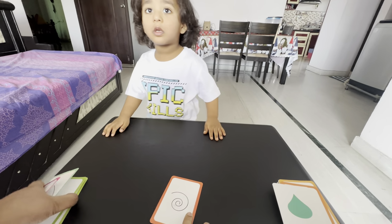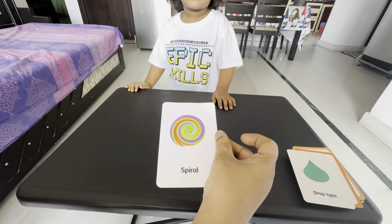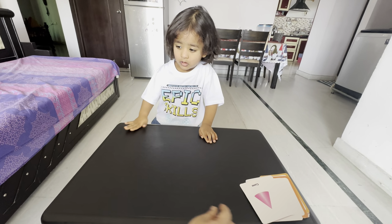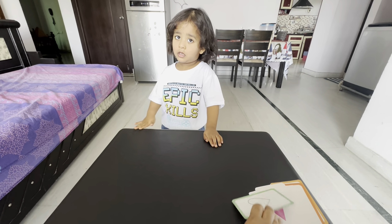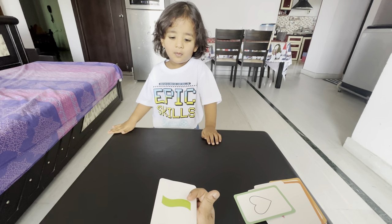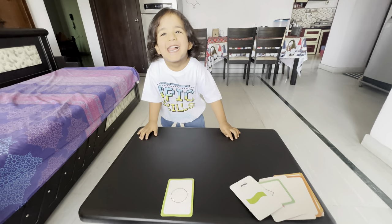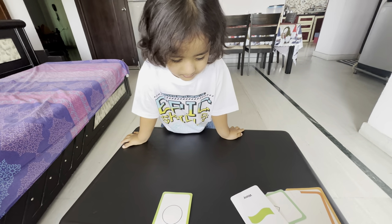What is this, Vihaan? Spiral. Very good. Cone, very good, Vihaan. Good job again. Heart, very good. Wavy. Wavy, wow. And the last one we have. Circle, very good. Great job, Vihaan. I think for a two-year-old, telling all the shapes. Give me a high five.